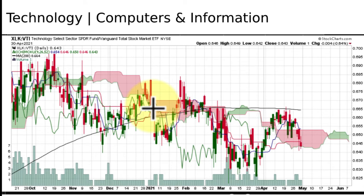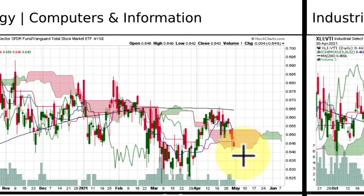Technology, which looked good on its individual chart, we can see is struggling a little bit to outperform VTI. It has been going down, which means that technology was underperforming the overall market and then had a little bit of a spurt here coming up above the cloud, but was not able to hold this position, got up to the 200 period simple moving average on the ratio before falling down, and is now stalled at the bottom of the cloud. We'll see if the cloud can provide support on this ratio of technology versus VTI.